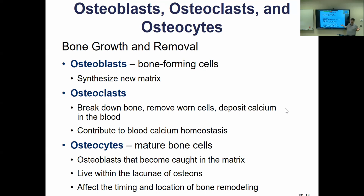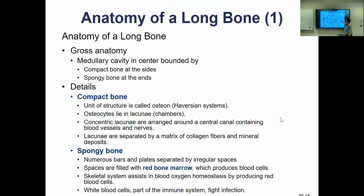Does anybody here have a broken bone? Pretty quick recovery if you're young, right? Because you're always building and breaking back. And if you're young, it'll grow back stronger in that area, thicker. They can even look at the X-ray and tell which bone you broke, because it'll grow back bigger there. An osteocyte is the mature bone cell once it surrounds itself in a matrix of calcium deposits.